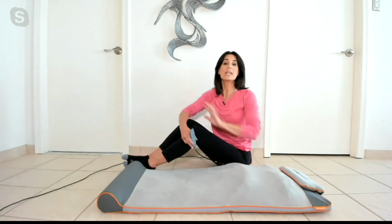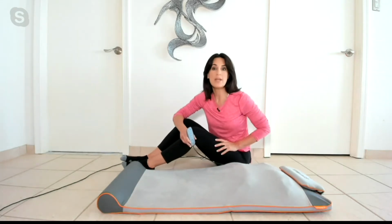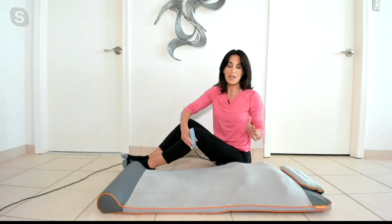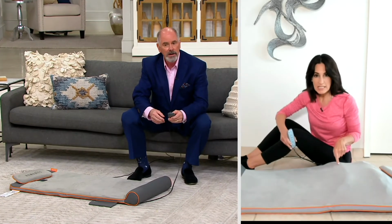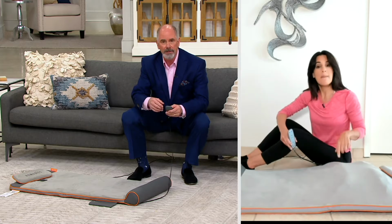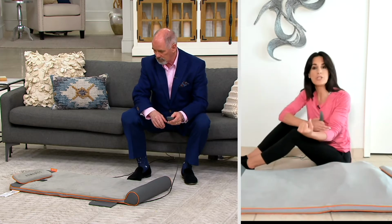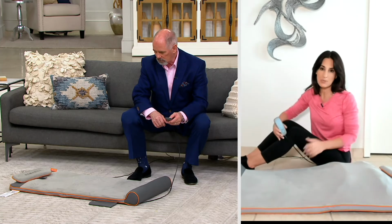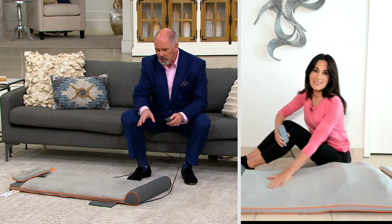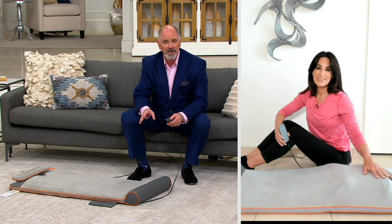Now, this is for any fitness level. So let's say you're someone who never works out, doesn't want to work out, doesn't like it, but start here, because it's actually proven that stretching is a form of exercise. Yep. Because it maintains the range of motion in our joints, because without it, our muscles become short and tight, especially as we age. HoMedics, I mean, they've got this technology down.